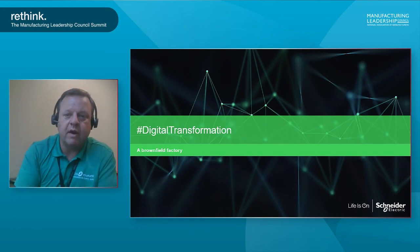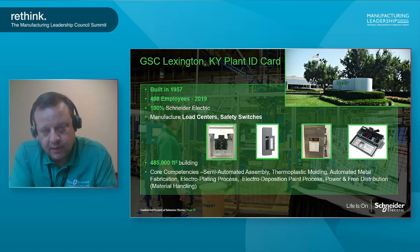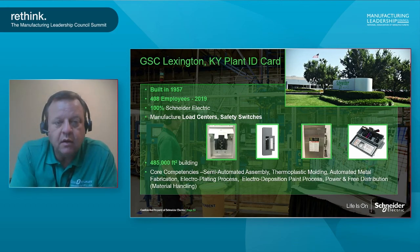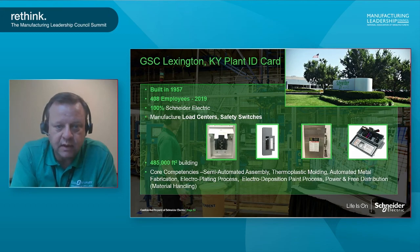Let's give a little background here, a little talk about the Lexington facility. The examples that you're going to see concern the Lexington, Kentucky facility, which was built in 1957. We've got about 500,000 square feet of operating space. We make load centers and safety switches, energy distribution control in residential, commercial, and industrial applications.